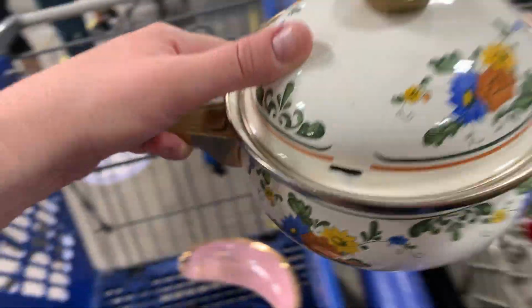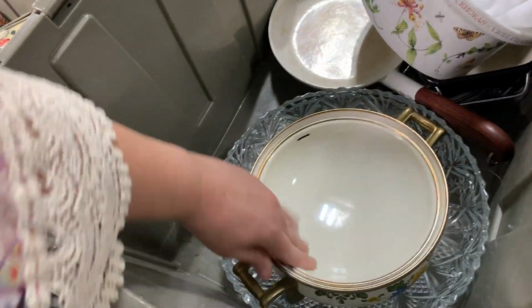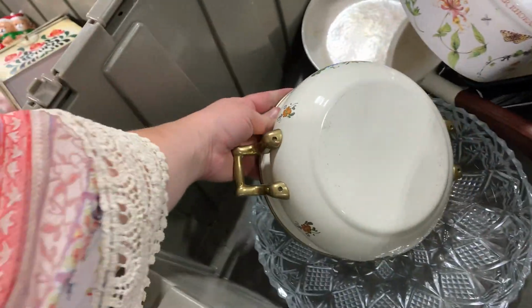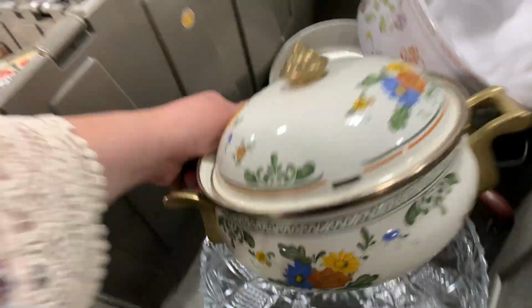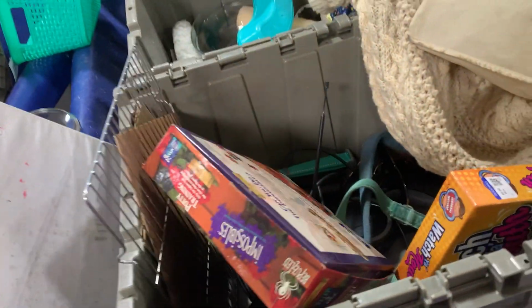You know, I love a nice vintage pot. We'll just put it in the cart for now. I mean, this even has the lid. Well, there we go. Yeah, it's a nice set. Okay, alright. No lighting.